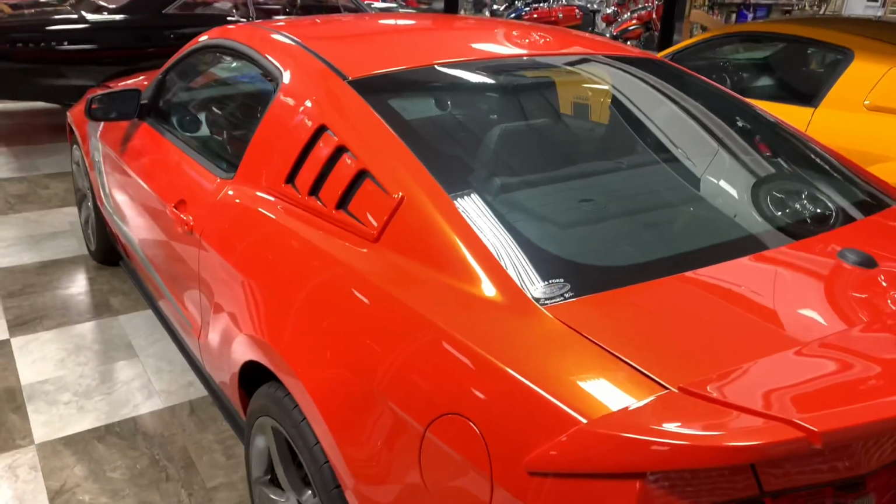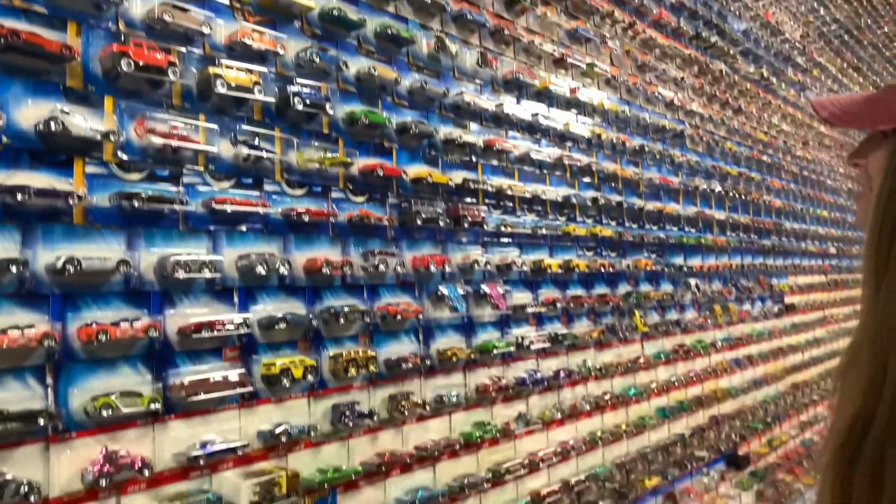There's about 10,000 Hot Wheels on this wall. The most collectible Hot Wheel that made this drag bus. Yeah, look at the Hummers. Oh, look at that one go.